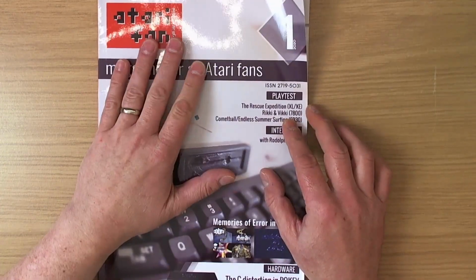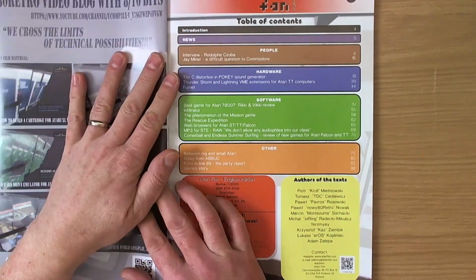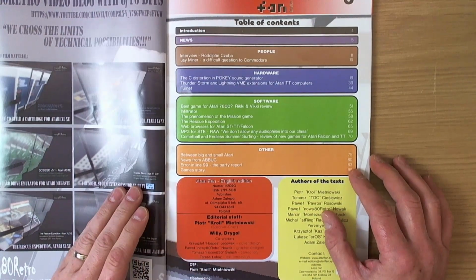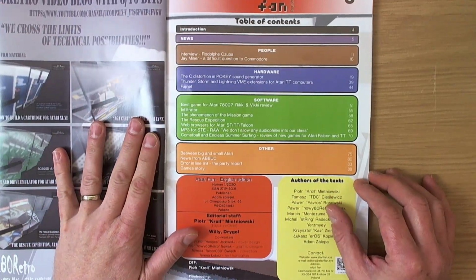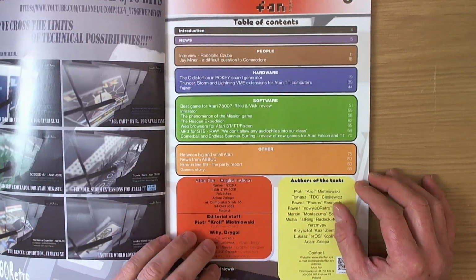Here is the magazine, nice and glossy as I said. It's 90 pages. The paper has a very nice weight to it. As you can see, this is the thickness of the magazine. So it's very substantial, and what immediately hits me about this is it has a nice professional look about it. It's obvious that it's prepared by people who know what they're doing in the publishing business.